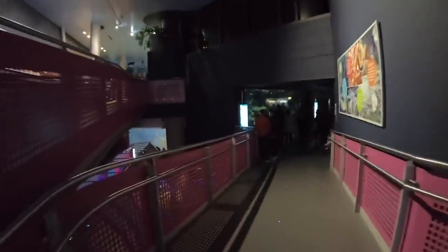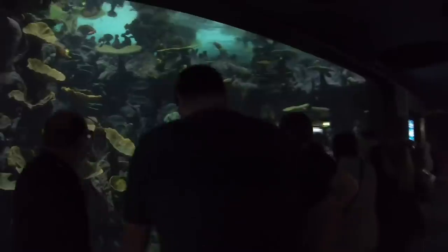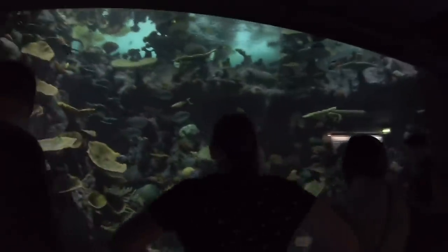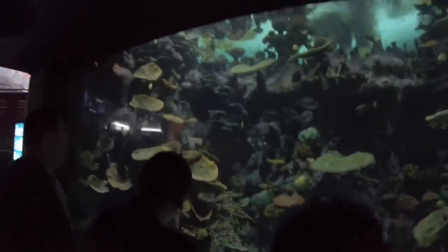Yeah, it's alright, isn't it? It's so big, I didn't realise how good it was. Look how far down it goes here. It's amazing. I think this is actually better than the Living Seas in Epcot Centre. That is really good in here. Another massive tank here. Wow, it's huge.